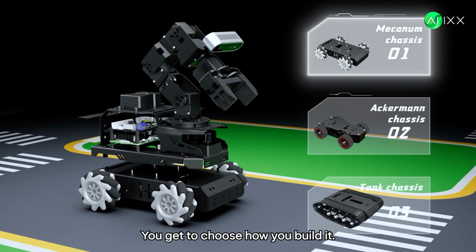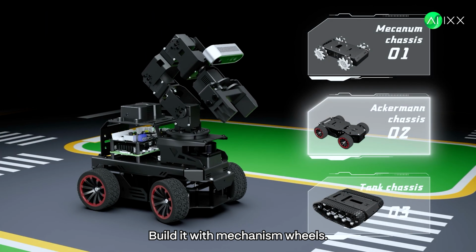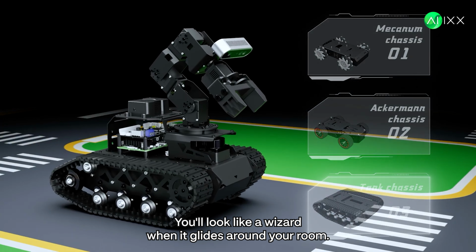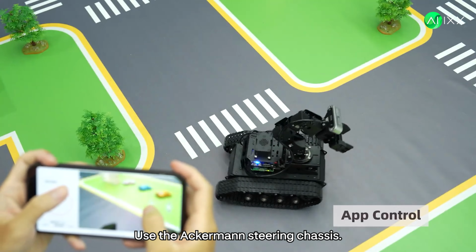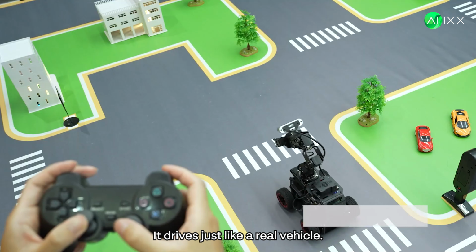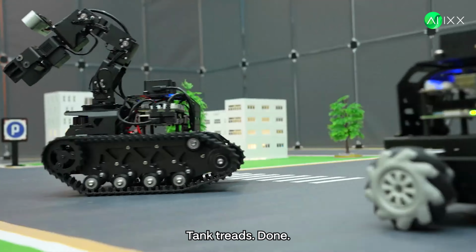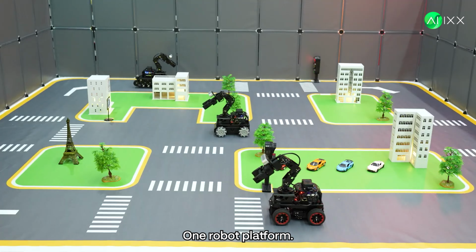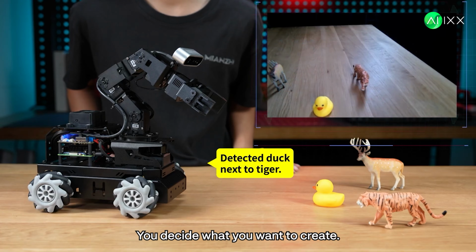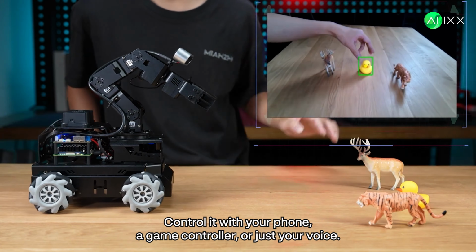And here's the best part. You get to choose how you build it. Want a robot that can slide sideways and move in any direction? Build it with Mecanum wheels. You'll look like a wizard when it glides around your room. Want to build a self-driving car? Use the Ackermann steering chassis. It drives just like a real vehicle. Want something that can climb over stuff? Tank treads. Done. One robot platform, 3 different builds. You decide what you want to create. Control it with your phone, a game controller, or just your voice.